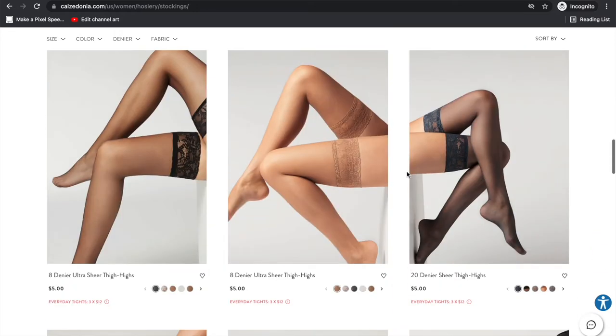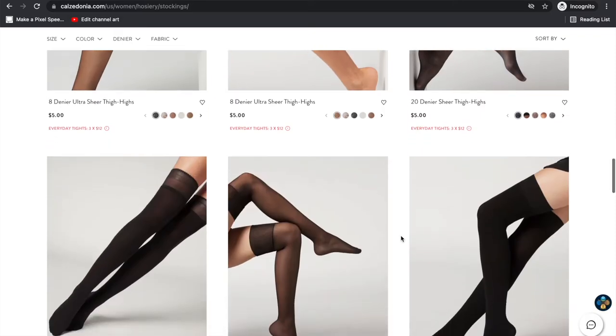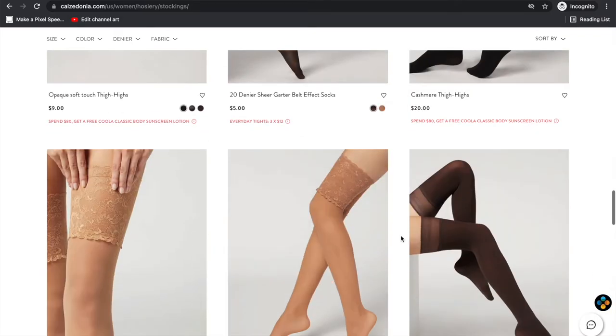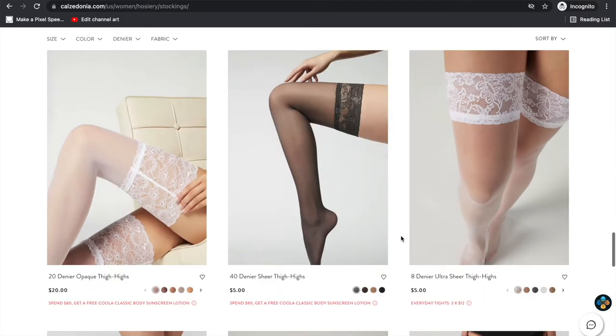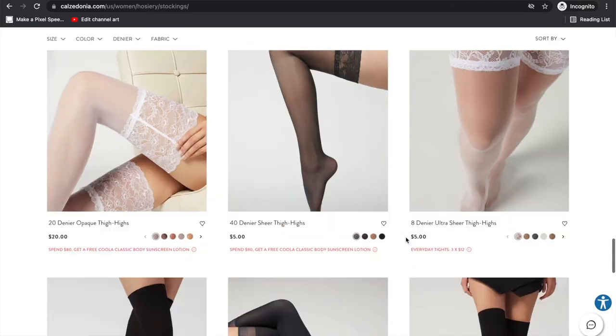I dress pretty conservatively. This is not a conservative outfit, it's more of a fun flouncy outfit, but I'm usually pretty conservative. These are really cute. I've been wanting stockings like this for so long. Okay, well, not like this, babe, no.